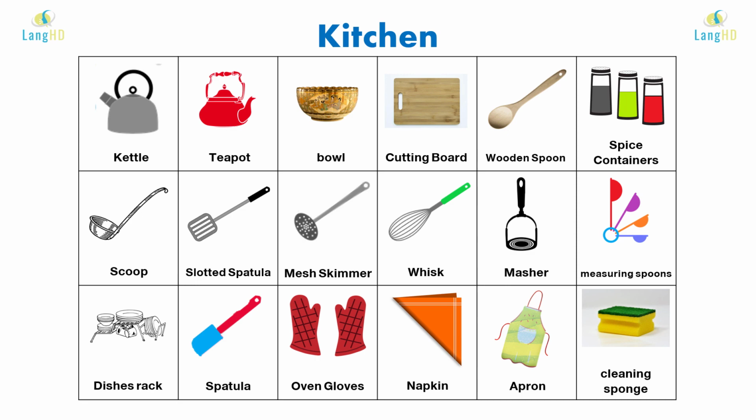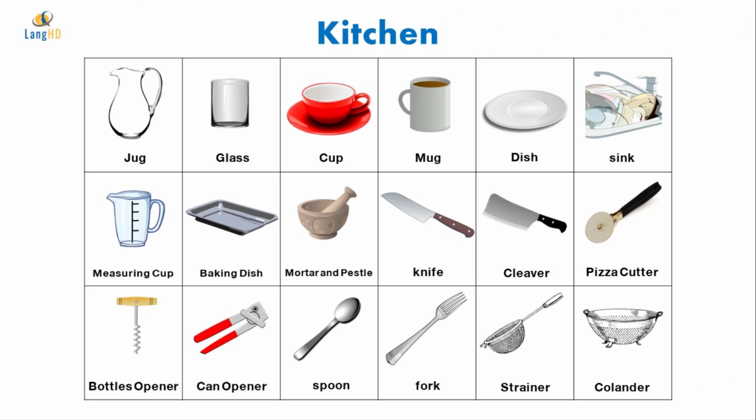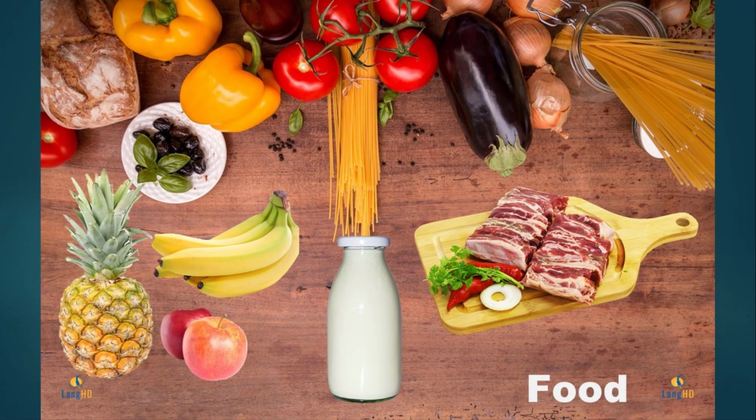Great job! These are common items you'll find in any kitchen. Next, let's explore different food items you might find in a kitchen. I'll say the word, and I want you to repeat after me.